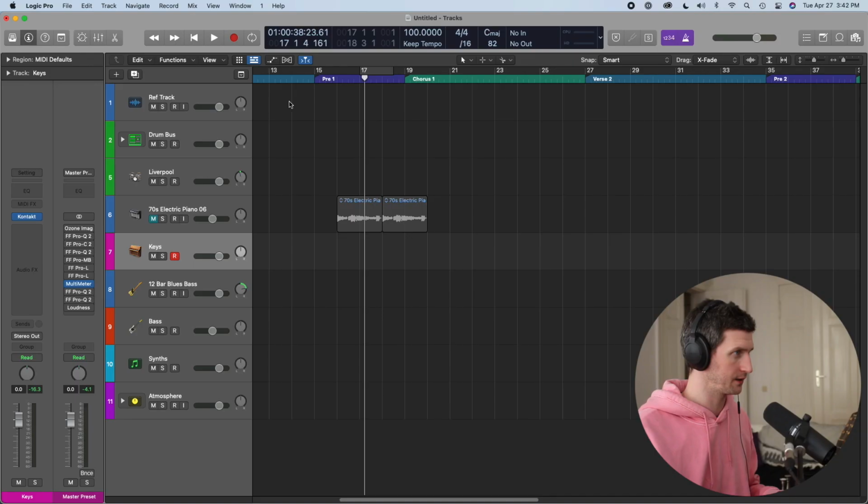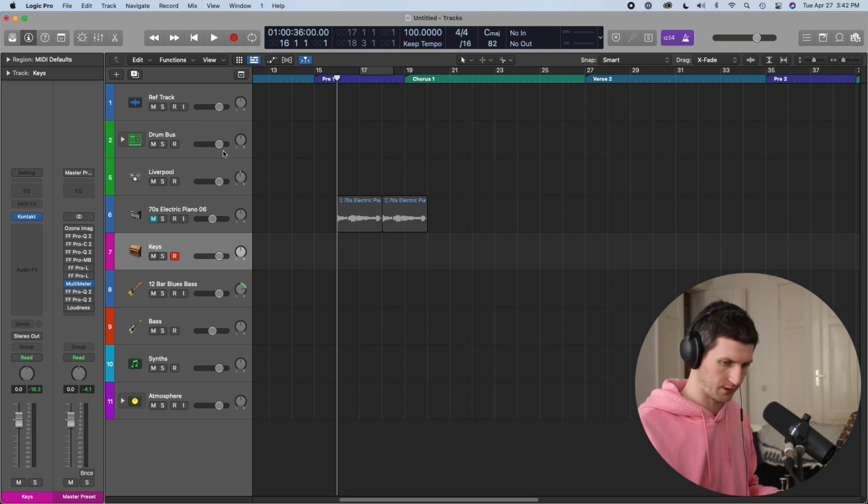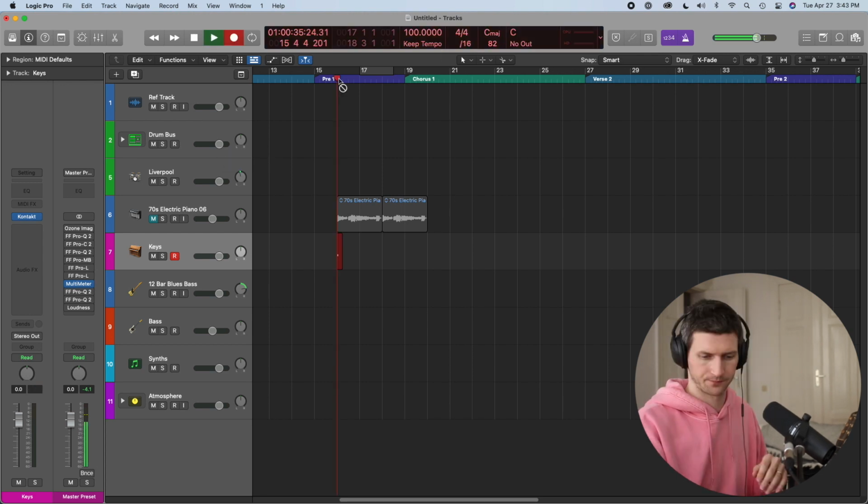Here's an example. Let's put down a chord progression here. Something simple in C major.